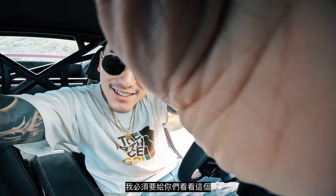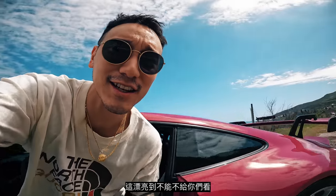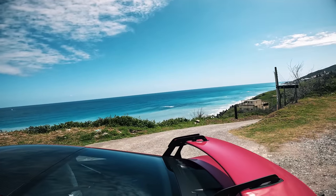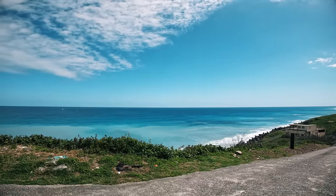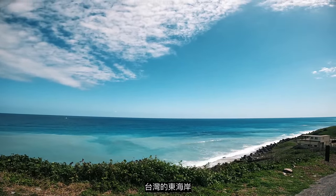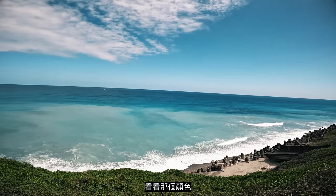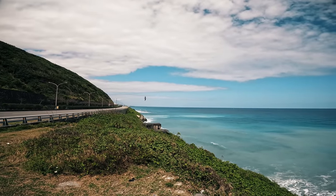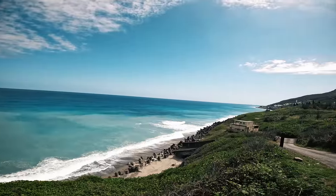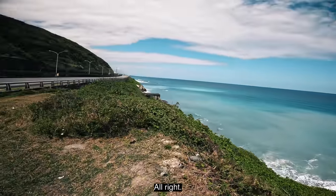Show you guys this. This is way too beautiful for you guys not to see. The east coast of Taiwan. How gorgeous is this? Look at the colors. Oh man. This is so epic. All right. Back to the road trip.